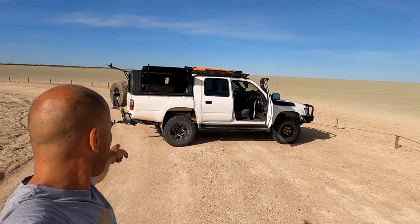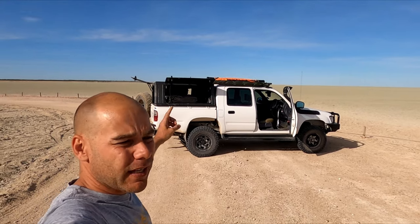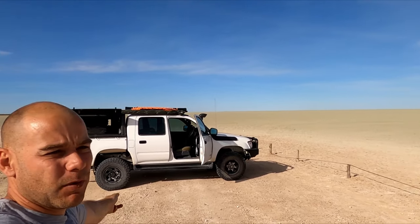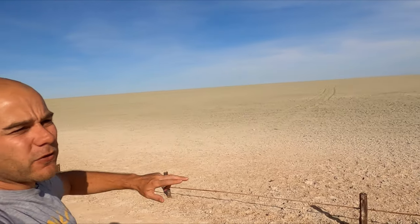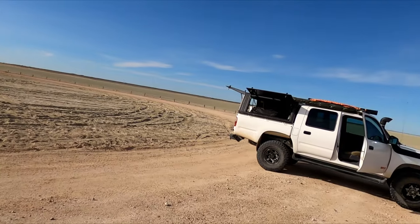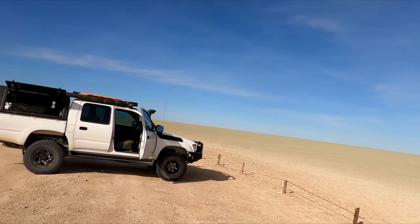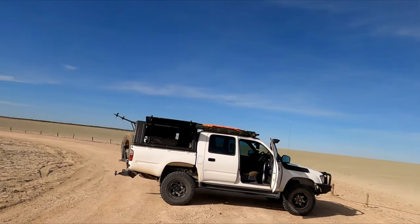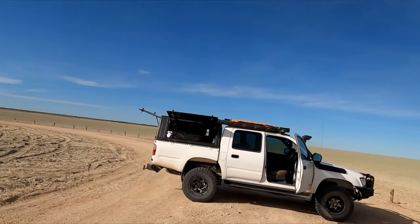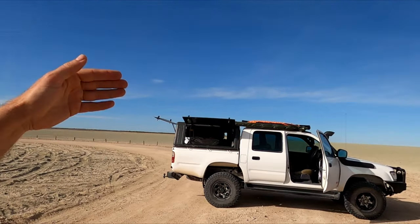What I still need to do, what's actually a priority, like I said, is the rock sliders and diff breathers. Fortunately in Namibia it's a dry country, so I don't foresee any river crossings or any water whatsoever at the moment, but that's definitely things that I want to do. The canopy in the back is a bit of a mess. It's better than it was a couple of months ago, but it's still not where I want it. Inside the cab is a mess. I wanted to fix that.